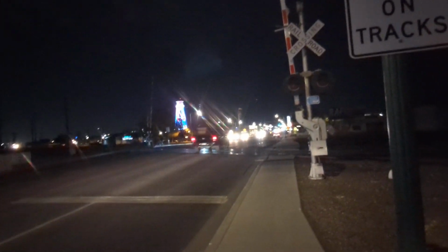But anyways, we're here at Gilbert Road for an outbound train coming our way right now. I don't think this is going particularly fast because I was actually up at the canal when I heard it, I believe, passing McQueen and Baseline. And it took a while before it started passing Cooper and Guadalupe, but yeah, this is Gilbert Road.